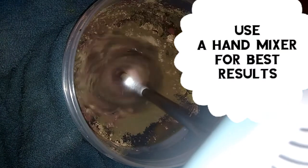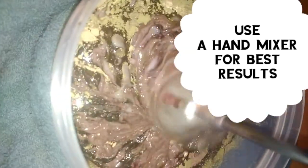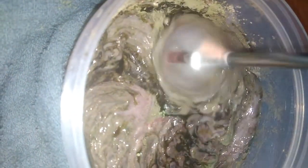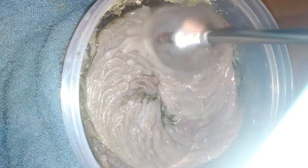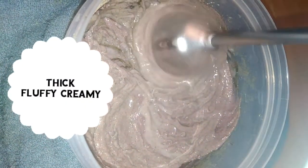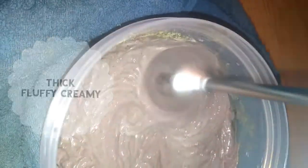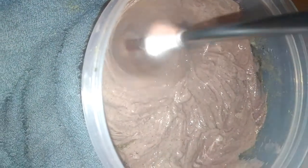So I use my hand mixer with only one mixing attachment. I forgot what they're called, but I only use one. Yeah, because it comes with 2, but I feel like when I'm making just something this small and personal, this is just for my use, I have better control over how I'm mixing it. I don't want it to splatter everywhere. I want to kind of keep control of my product as I'm mixing it and how I'm mixing it.